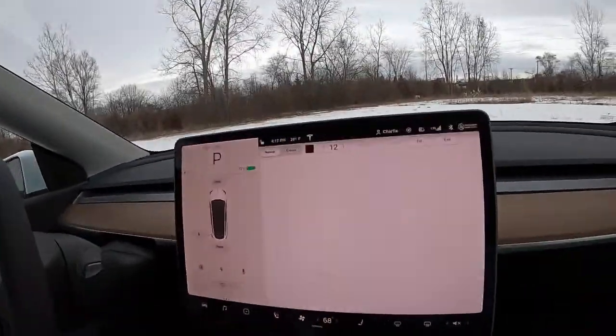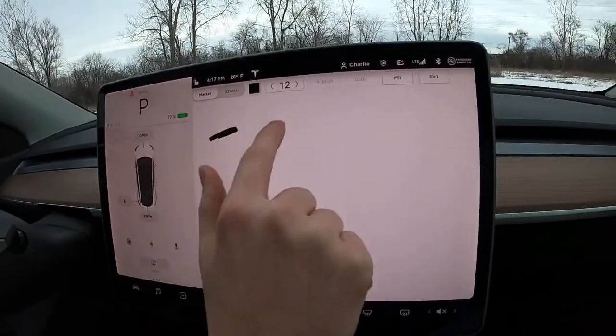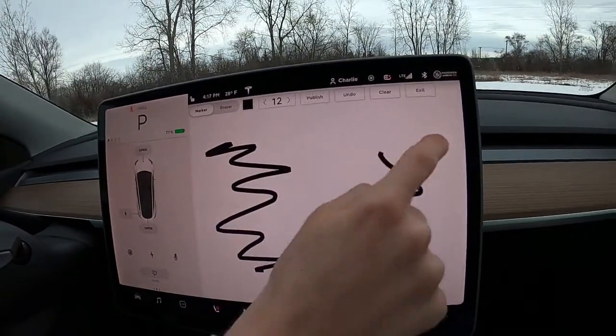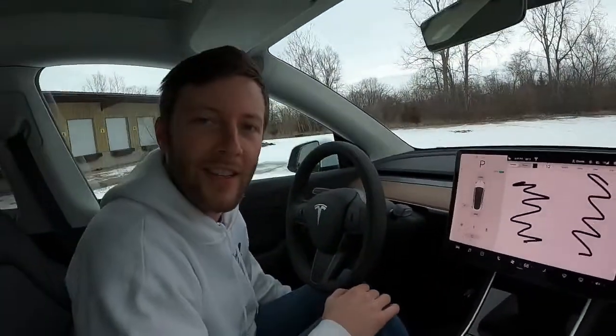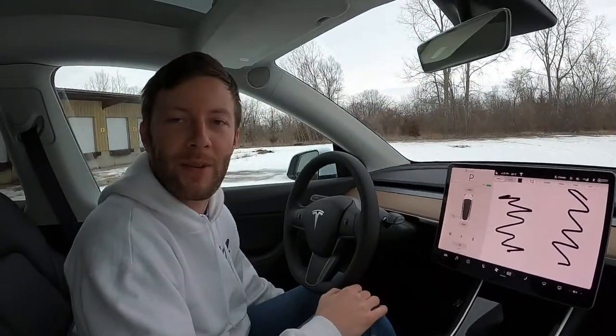Classic sketch pad. You can draw anything in here. I think I have it set in the comments: if someone donates to us, we will draw something on the screen. I can't remember what I put.